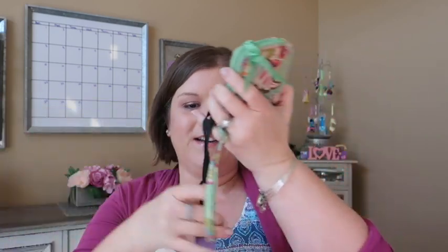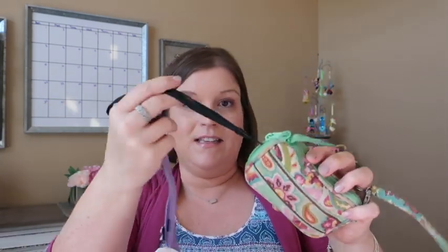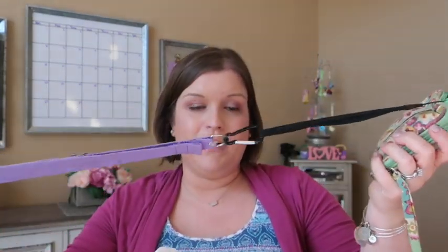It is obviously a very low cost solution for me because I already had the lanyard and I had these around my house and these already come on there, so it was just a matter of putting them together.